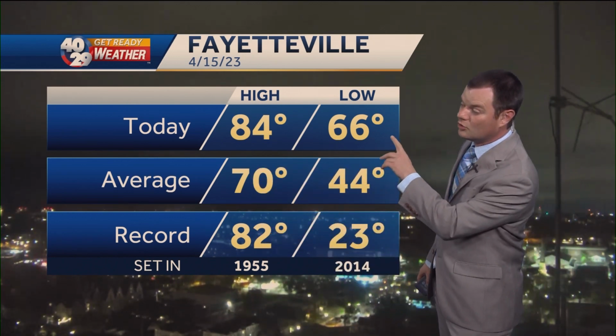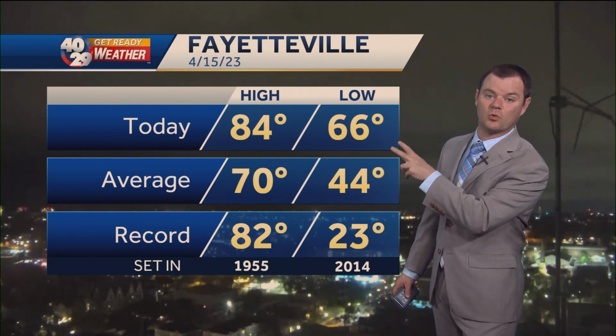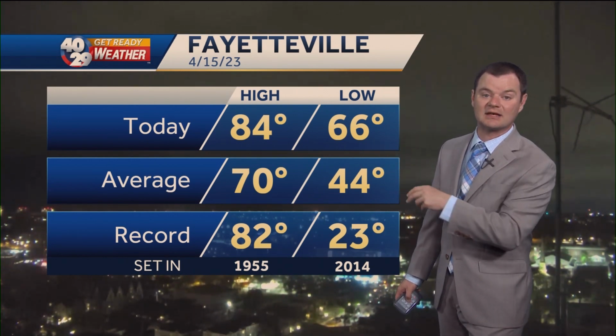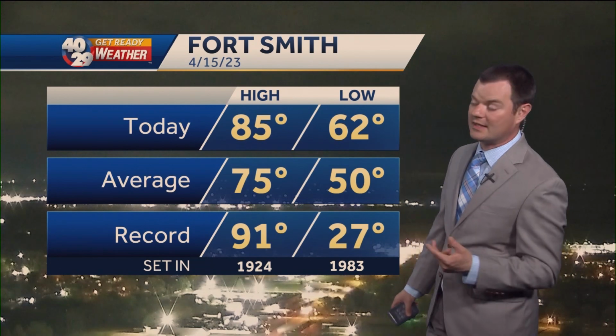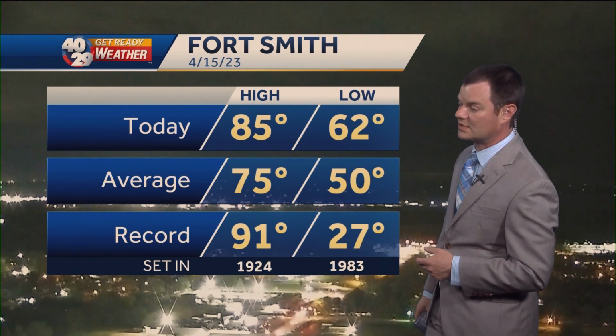Also setting a new warmest morning temperature, essentially the warmest morning for the date ever, 66, breaking the old record of 64. Fort Smith also not getting to a record high, but tying their warmest morning for the date of 62 degrees. Look at that, 1924 was 91. My goodness gracious. Fry an egg on the sidewalk that day.